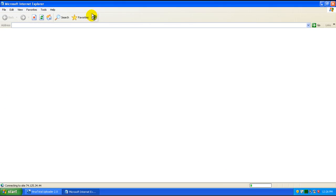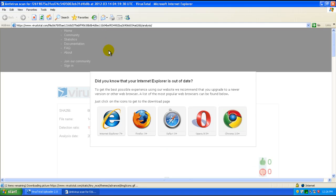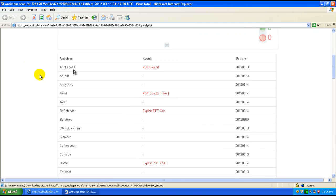So we should see the results right now. And I think if I remember right, it was quite a high detection rate malware. It had more than 7-8 engines that had detected it. So we'll see now. Okay, so there you go.